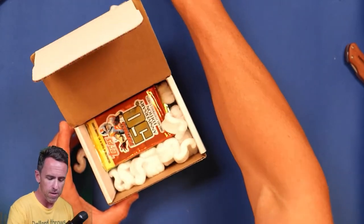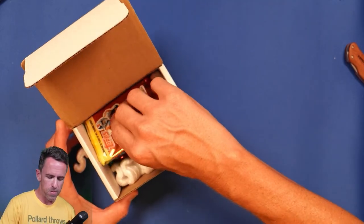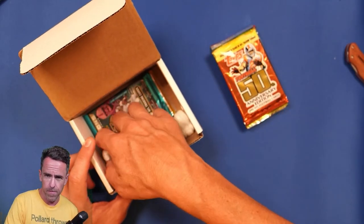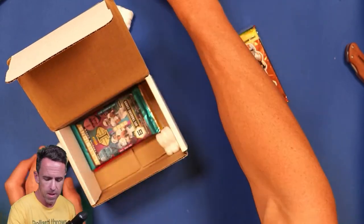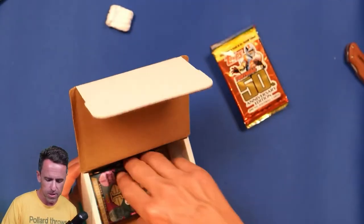This has got to be 05 because it's Topps. Are you guys excited for Topps to start making football cards again? I am. I don't know when that's going to be. Is that next year? Does Panini have one more year? These are things I should know.